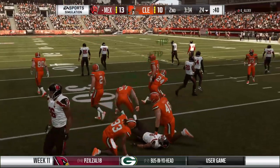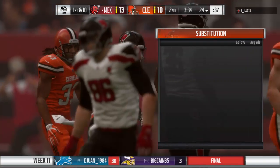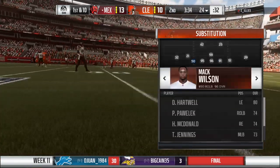And a pretty good return here. He'll be stopped just shy of the 25 at the 24-yard line. Now this offense ready to head back out there. And 2 interceptions thrown here in this first half.